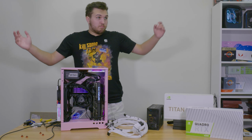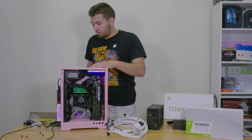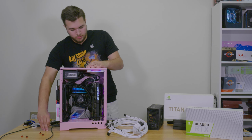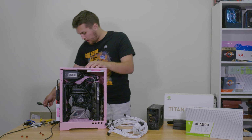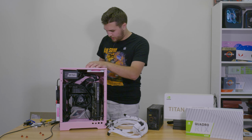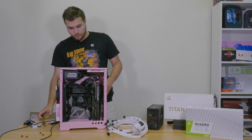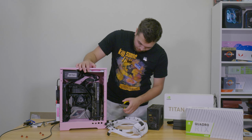So in today's video, that's what we're going to do. We're going to replace this power supply. Just gonna unplug that. We're going to replace the power supply. It's currently in there. Going to redo the build a little bit. Cut all my zip ties that I worked really hard on.